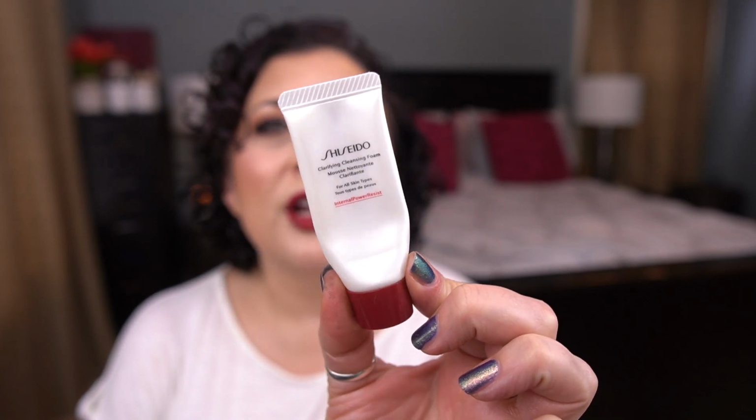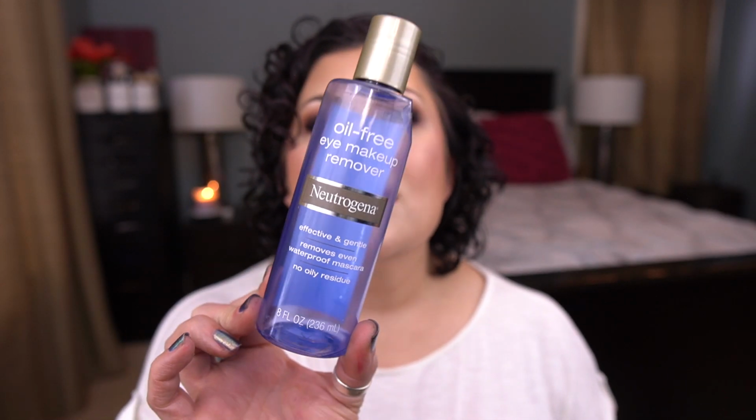Absolutely. And then from Shiseido, I have the Clarifying Cleansing Foam. It's a deluxe size sample. Not my favorite. I would not purchase this, but I was fine using it. And then lastly, from Neutrogena, I have the Oil-Free Eye Makeup Remover. This is not my favorite eye makeup remover, but I will buy it if I run out. It's either this or this one from Sephora. I like them both equally, but my favorite is by Lancome.